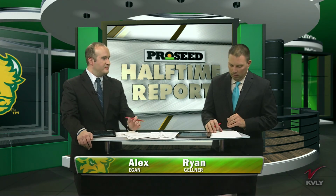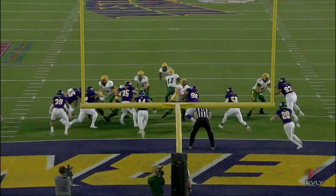Welcome into the Proceed Halftime Report. Alex Egan, Ryan Gellner here with you. The first half has been a lot of the Bison, but Western Illinois hanging in there, only getting field goals and the blocked field goal at the end of the first half there. A 21-6 score here. And the Bison come out firing on all cylinders on defense.